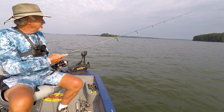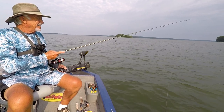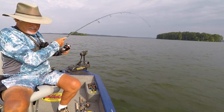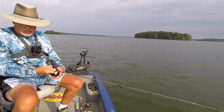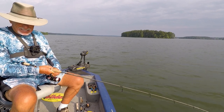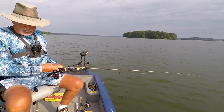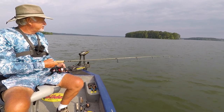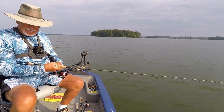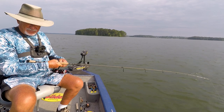Get them going. Looks like we got some cloud cover coming in, though. I don't know if that's a good thing or not. I think the sunshine, they kind of like them jigs better. Tell you, there was a bite. Get back in here shallower. Might got too deep. I'm not seeing them though. The whole school moved. We might have to ease around and get back on them. They're out here somewhere.